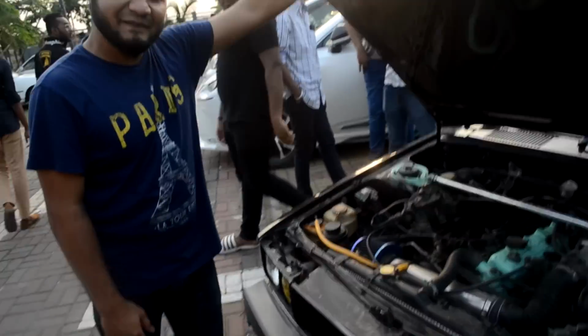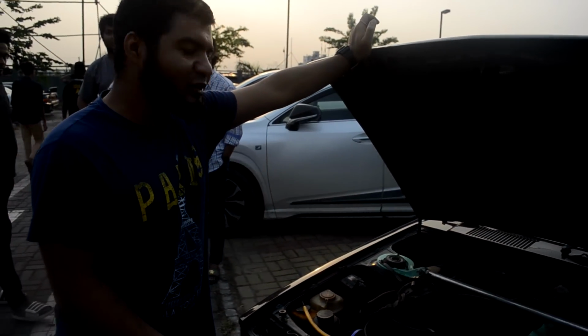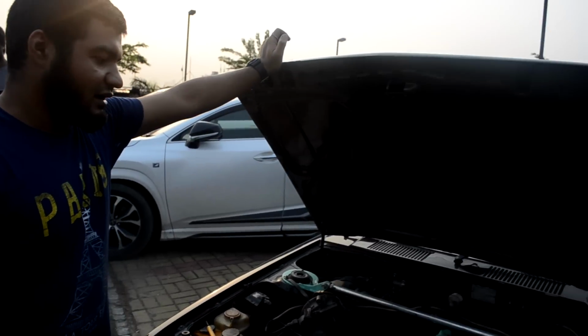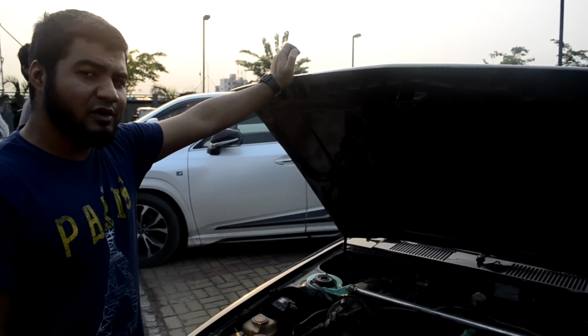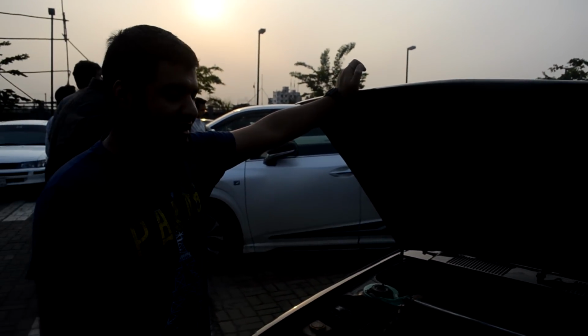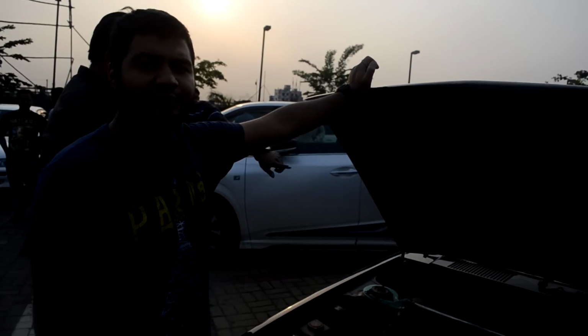So tell us something about your car. What are the specs? How stock is it? The paint? Where have you done it? Oh, okay. Wow, is this a stock suspension coilover? No, it's stock now. Coilovers installed, HKS coilovers installed.